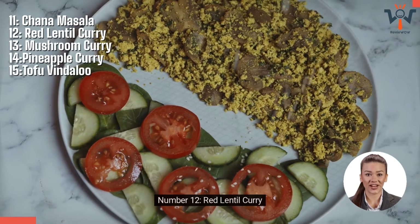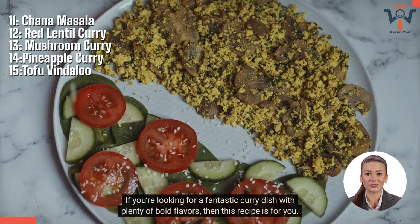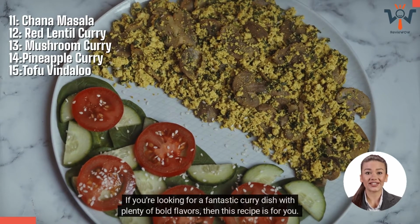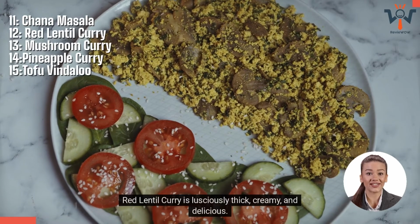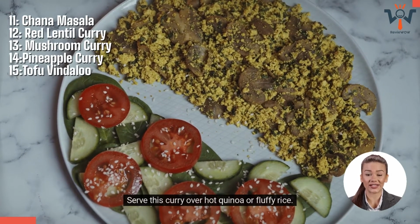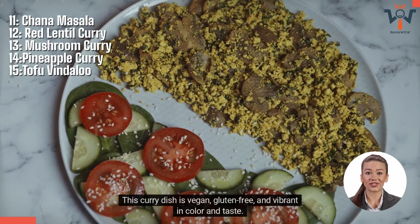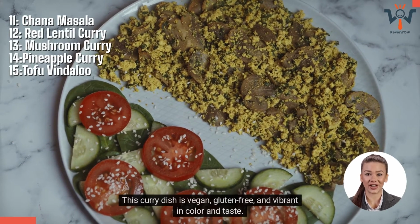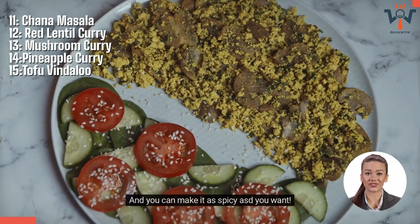Number 12. Red lentil curry. If you're looking for a fantastic curry dish with plenty of bold flavors, then this recipe is for you. Red lentil curry is lusciously thick, creamy, and delicious. Serve this curry over hot quinoa or fluffy rice. This curry dish is vegan, gluten-free, and vibrant in color and taste. And you can make it as spicy as you want.